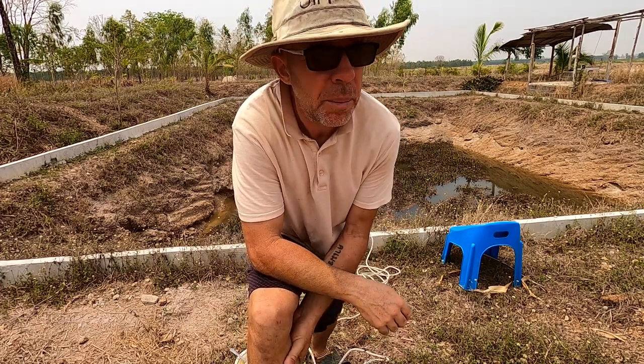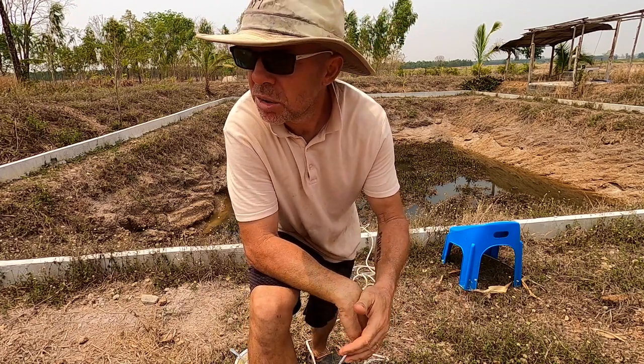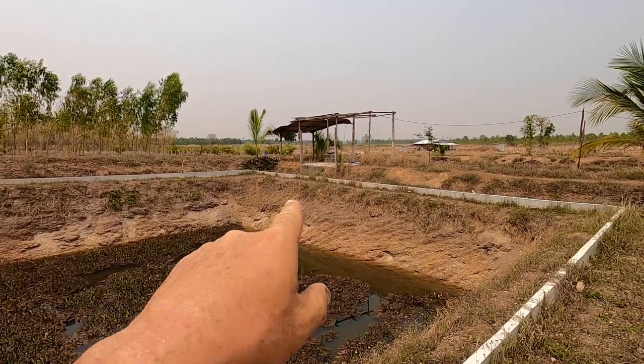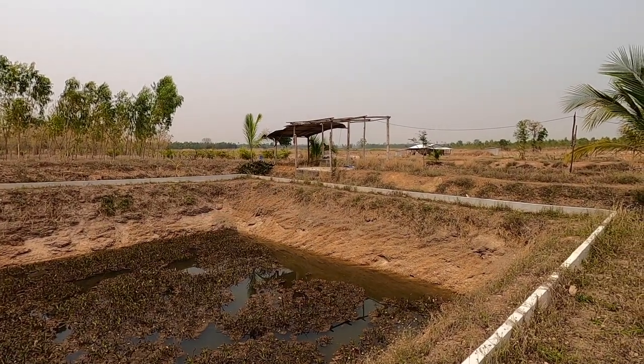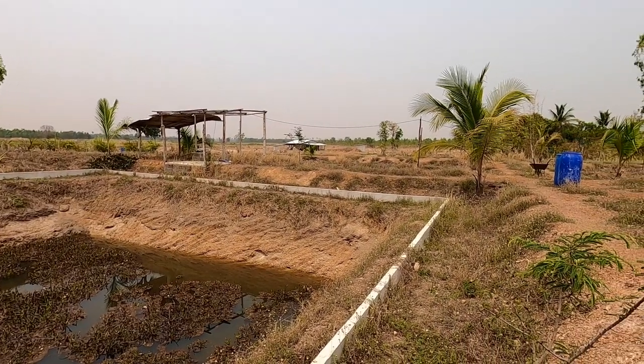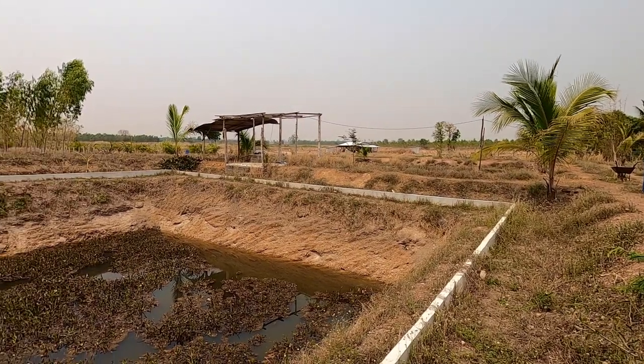So I've got plenty of other things to do, mainly mulching around my coconut trees. It's so hot at the moment, I'm busy putting more water hyacinth around my coconut trees. The other pond is done really thick, but I need to carry on with that. So I'm going to do an hour or two of that and then come back and check the traps.